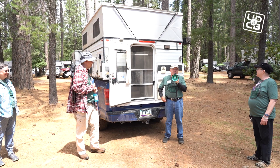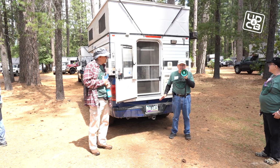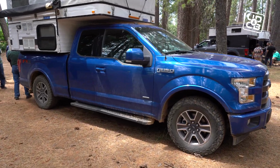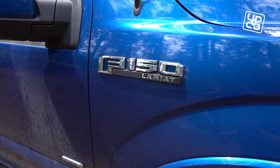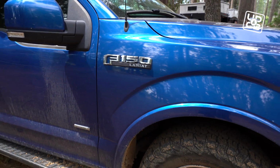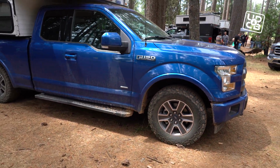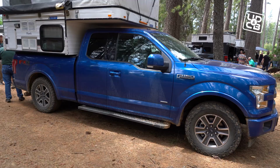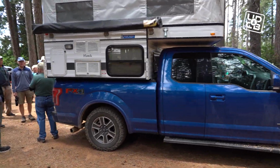Well, this is a 2017 F-150. The F-150 is stock. I haven't done anything to it. I did just get new tires. I'm heading up to Alaska. But I have a 200 amp lithium battery. I had to modify the cabinet a little bit to fit it in.